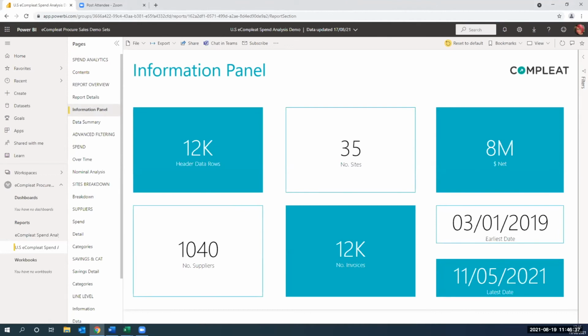What we wanted to do here was essentially provide a high level summary, which is showing the volume of data that's going through the tool. So any order or invoice that we process through iComplete, we capture that and we put that into our Microsoft Azure data lake. And then what we're doing is querying that in real time. So what we're able to do is build a picture of spend from the moment that you start using iComplete, and obviously build out from there.